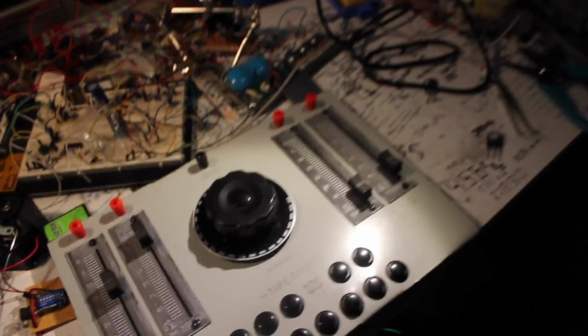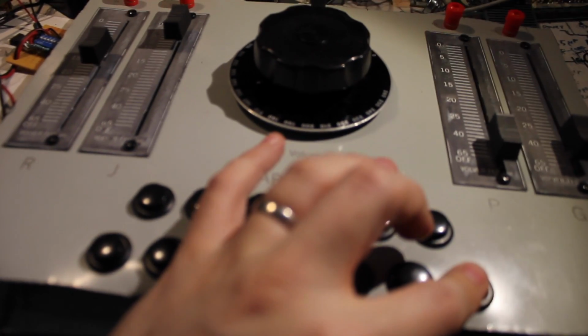I've soldered the resistors to the switches, and it sounds something like this.